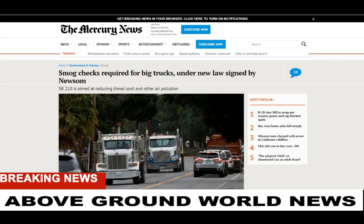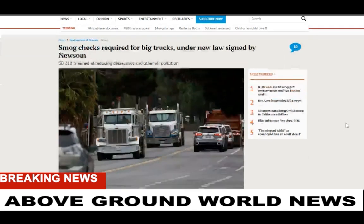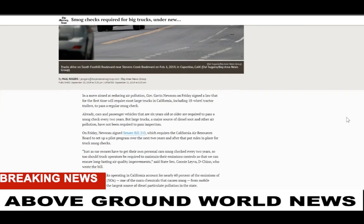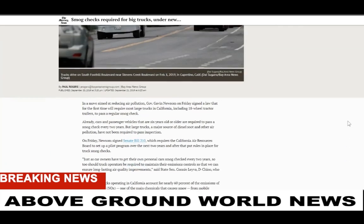And then we got this going on over in Cali. Smog checks required for big trucks under the new law signed by Newsom. Gruesome Newsom. In a move aimed at reducing air pollution, Newsom on Friday signed a law for the first time that will require most large trucks in California, including 18-wheel tractor trailers, to pass a regular smog check.